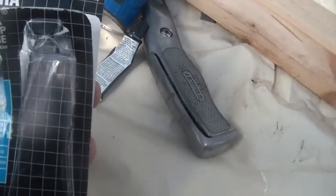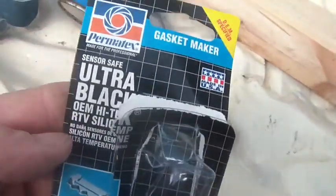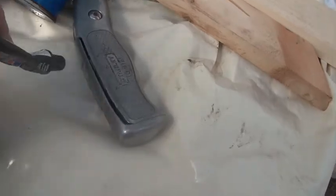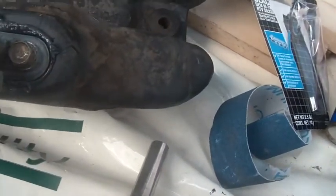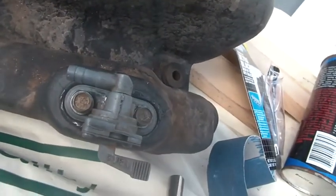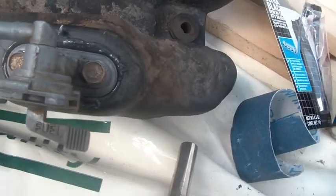This tiny little tube over at the local AutoZone was almost $4, and to be honest with you, most of the tube here is gone, just making this one gasket. It says you put it on there and you assemble immediately, and it won't be dry for 24 hours, so there's not a lot more I could do with this today.